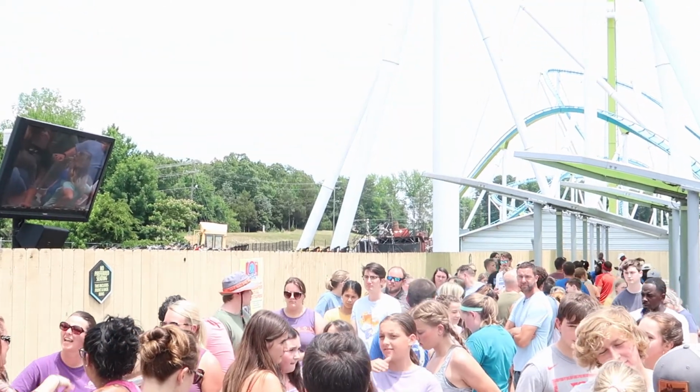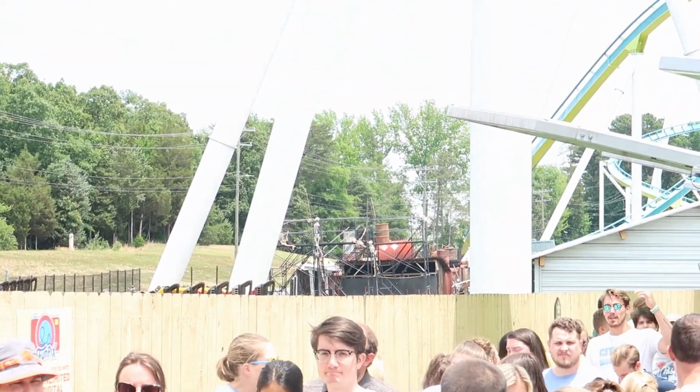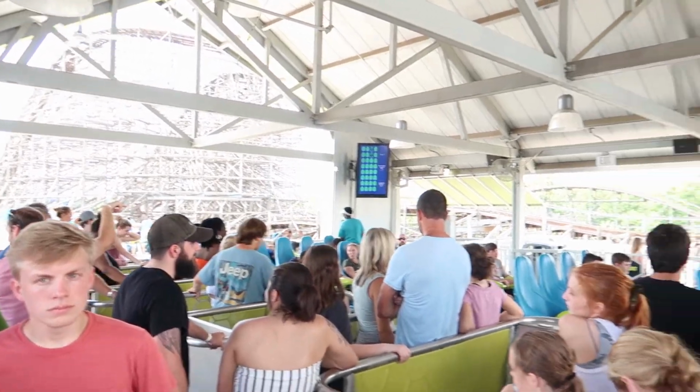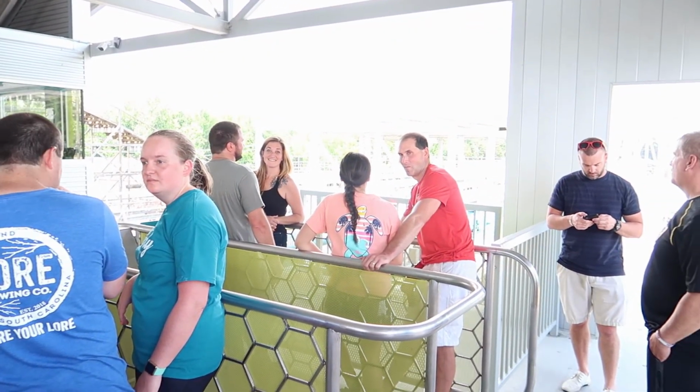And you can see back there over the fence, they keep some of their floats and decorations, looks like for their Carowinds Halloween event. Might have to check that out sometime. Alright, we finally made it to the station. It was about an hour-and-a-half wait. Not too bad for a Saturday.